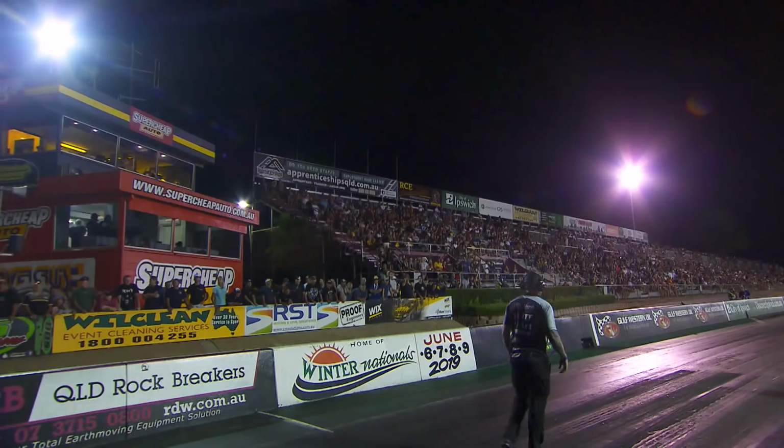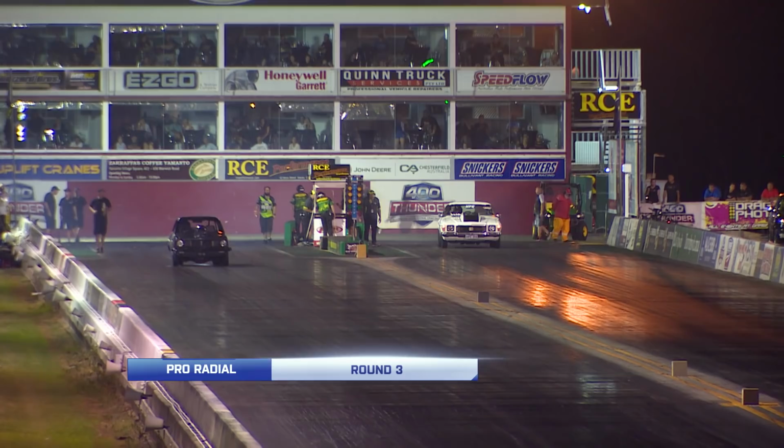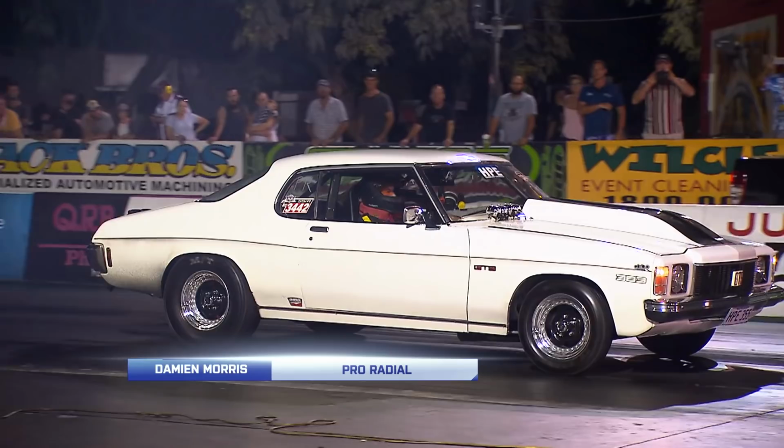Not only the professionals here at the New Year Thunder, we've got a number of championship rounds for the 400 Thunder Sportsman Series. Let's pick up some action with Pro Radial in round three. Yeah, Pro Radial Racing's a bit of a new class here to Australian drag racing, but very, very popular. They run in the exact same sort of system as the 400 Thunder Pro professional categories as well. They all run three rounds of racing, and here we are into round three.